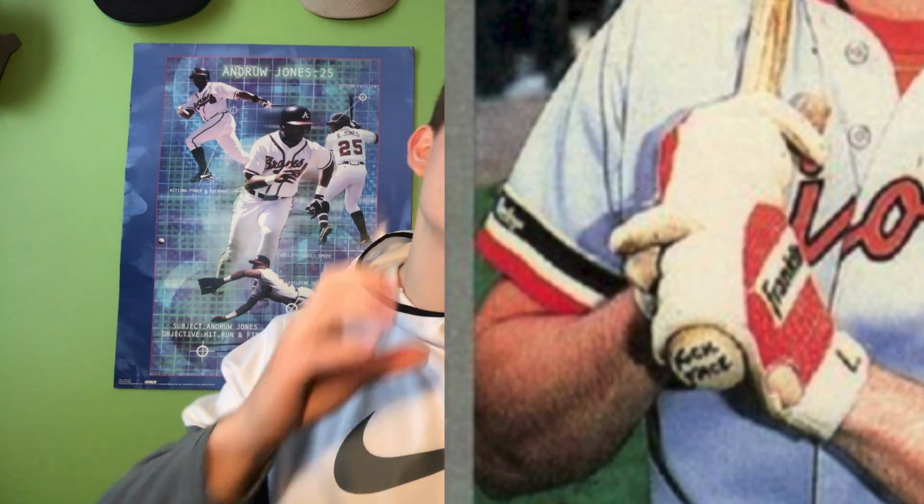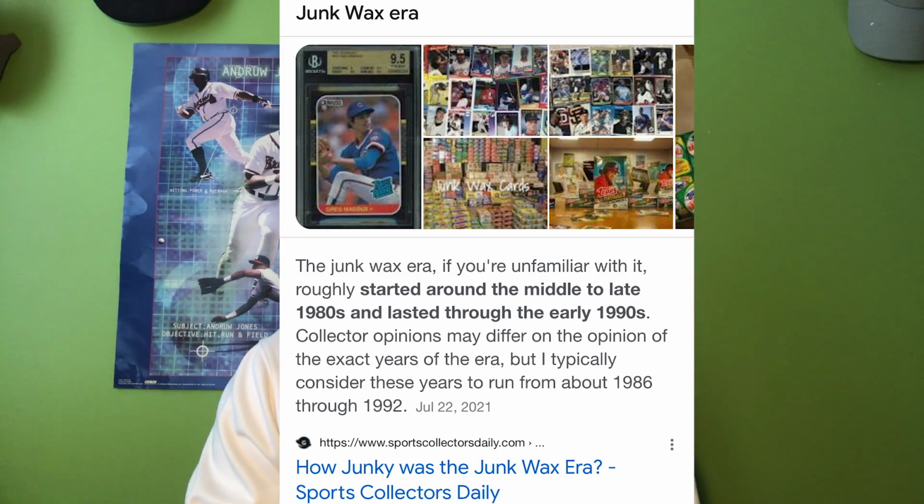A lot of people know this story, but if you don't, if you zoom in on the card, you can see at the bottom of his bat, and if there's any kids in the room, make them leave, because at the bottom of the bat it says fuckface. Now, as you can probably guess, that is something that card companies don't want to see on their cards. So when Fleer first found out that it happened, they ended up putting out another set where they just covered that little message.